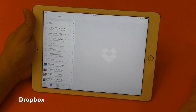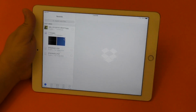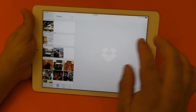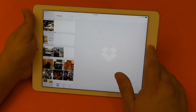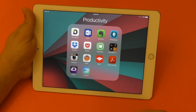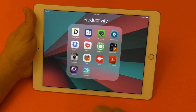I also use Dropbox, which is one of my favorite cloud services, but besides Dropbox, I use other cloud services as well. This happens to be the first one that I always install, but I do have OneDrive, Box, SugarSync, but Dropbox is the one that I use the most.